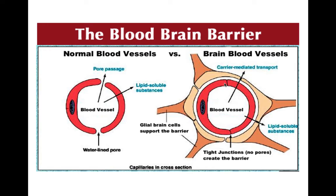Here, you'll notice that the blood vessels that are in your brain are really tightly stuck together. So these tight junctions don't allow things to get in. And then on top of that, they're surrounded by these glial cells, so the astrocytes, the microglia, things like that, so that very, very few things can get in.